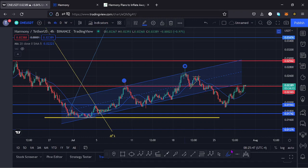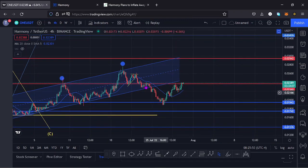We even lost a key area of support at around the $0.023 mark, and from there the price of Harmony One found support at around the $0.19 mark. That is down here, and now we are seeing a very nice bounce to the upper side, and at the moment we are facing a key area of resistance up here, and that is the first scenario that I expect to play out on this chart.